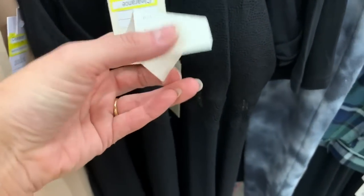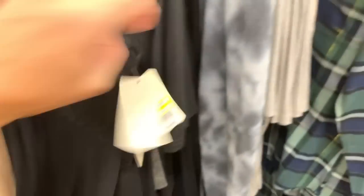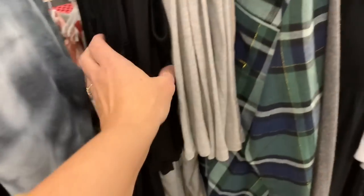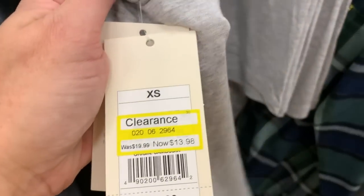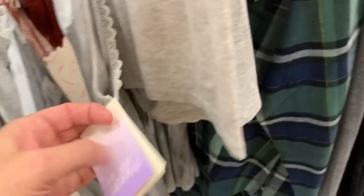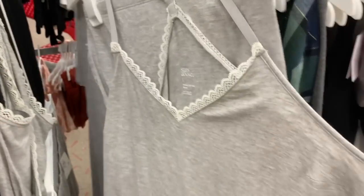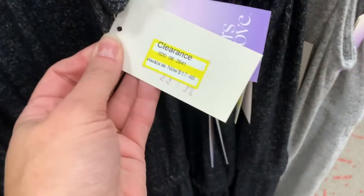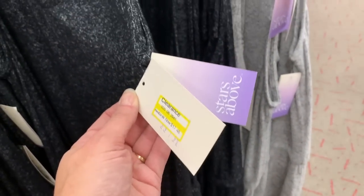This one is $13.98. Super cute. Looks like we have some cozy sweats by Kalsi for $13.98. Sort of a tie-dye, really, really soft. This is $13.98. It comes with some little sleep shorts. So it's actually a two-piece set for $13.98. I found some more of these over here. They're like little jumpsuits. That really, really soft material for $17.48 by the brand Stars Above.